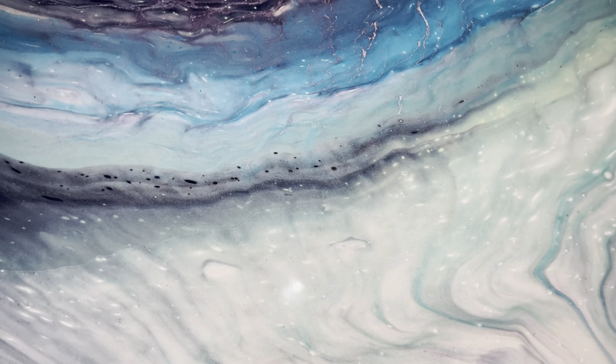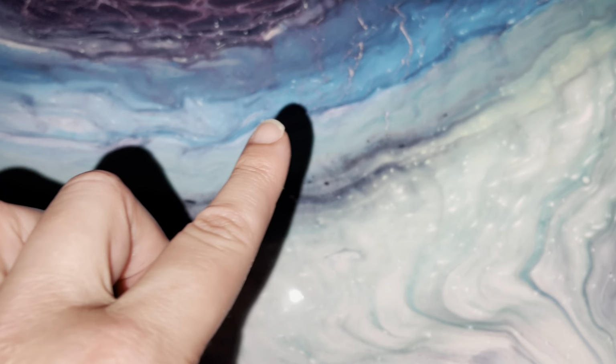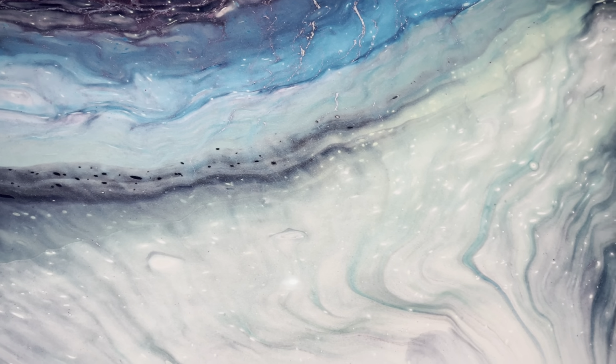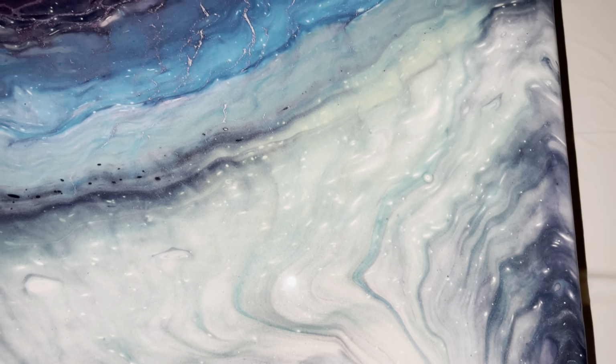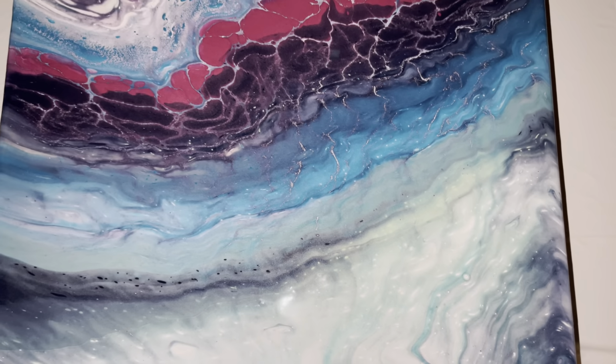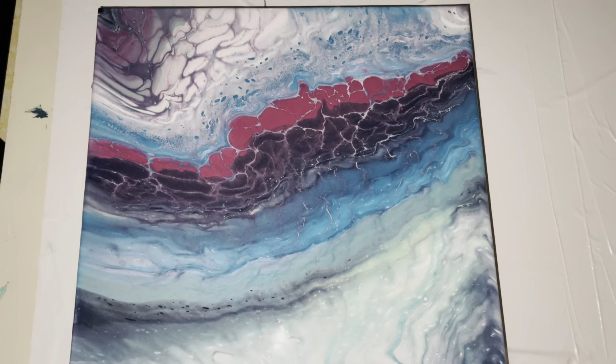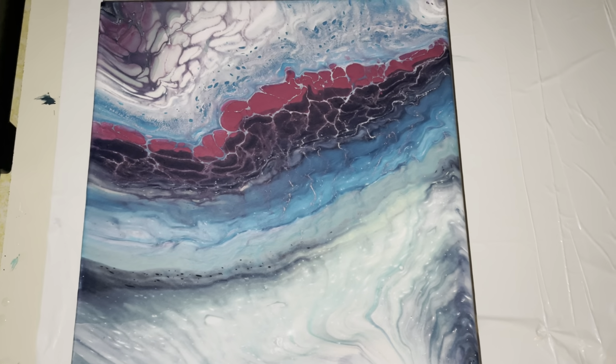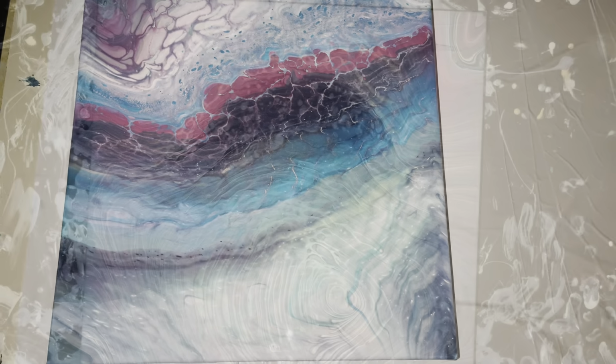It looks so wispy. I love this area right here, and the band of Payne's Gray going through there. She is so thrilled with how this came out. It was so wonderful to see her so happy about it. So that's Kayla's finished beauty.